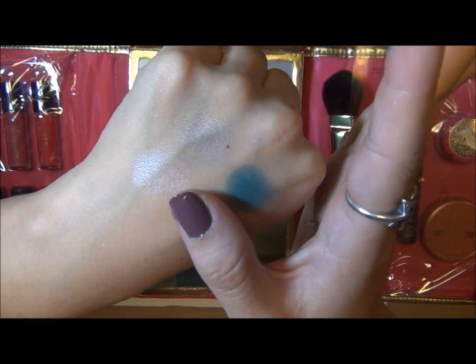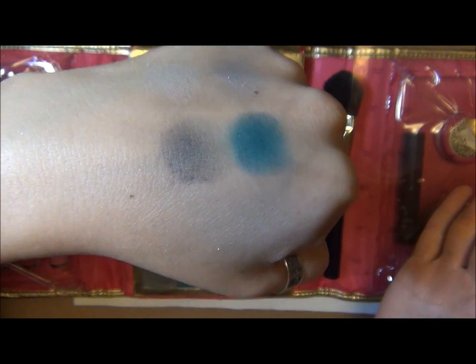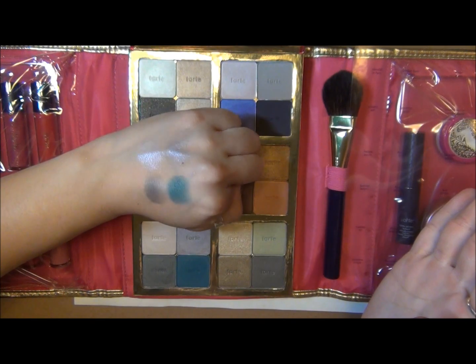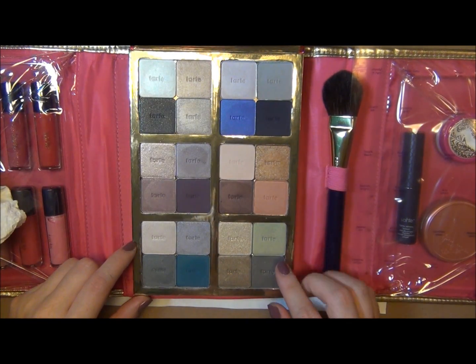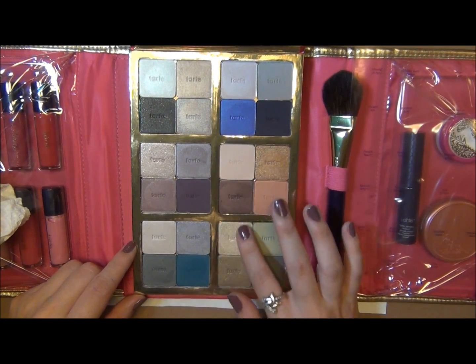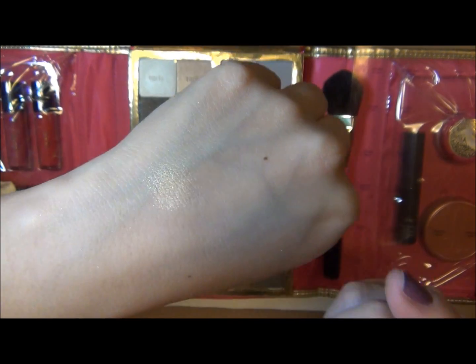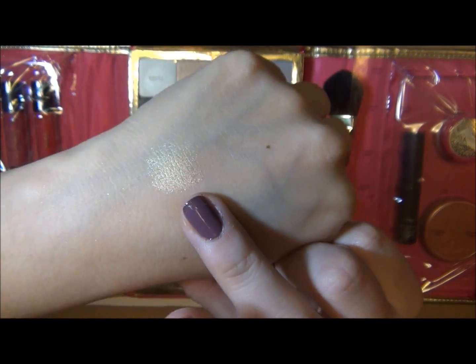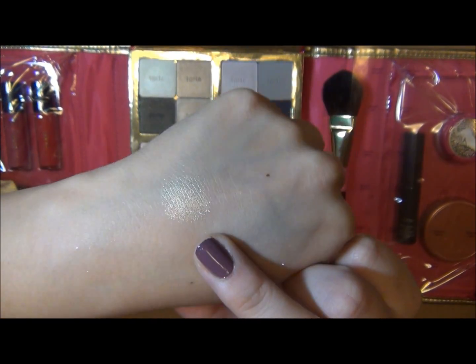And that one's really pretty too. It's this gray with a hint of blue denim to it. So that's that quad. Last but not least, this quad down here, this one is called Sunshine State. And this is a really chunky gold. I think this is what people call antique gold. It's a pale gold, and this has more chunky glitters to it.